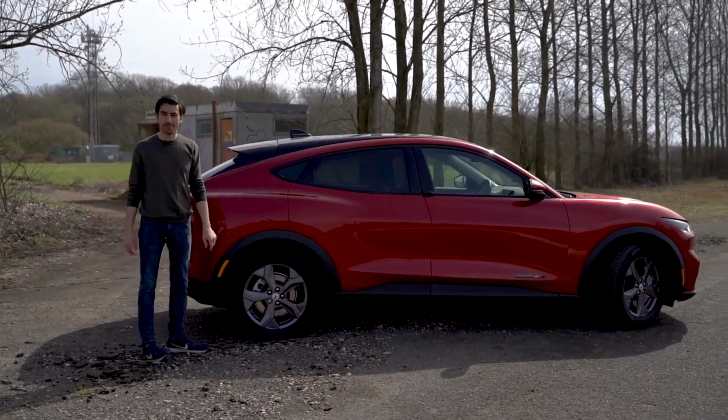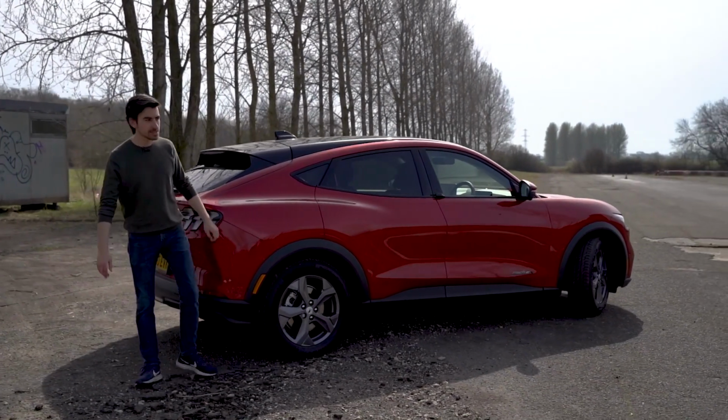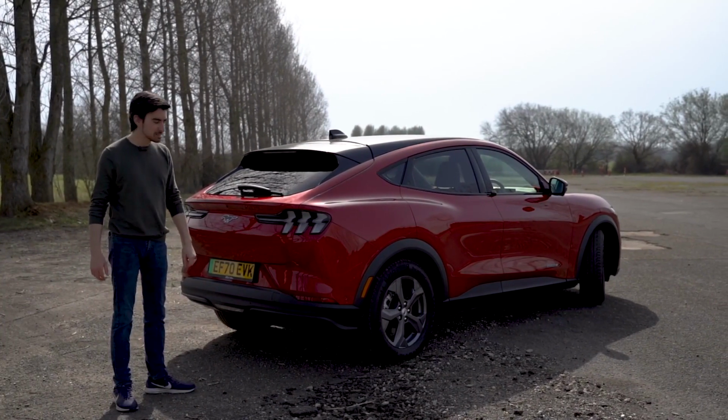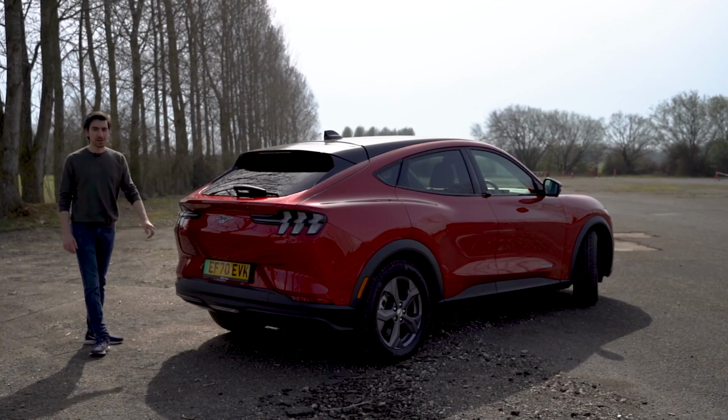Coupe-like roofline. I feel like we say that all the time now when it comes to SUVs. I thought they were all about practicality. Anyway, it makes it look sporty. Got this nice sloping fastback design. The rear, I think, actually looks really good.